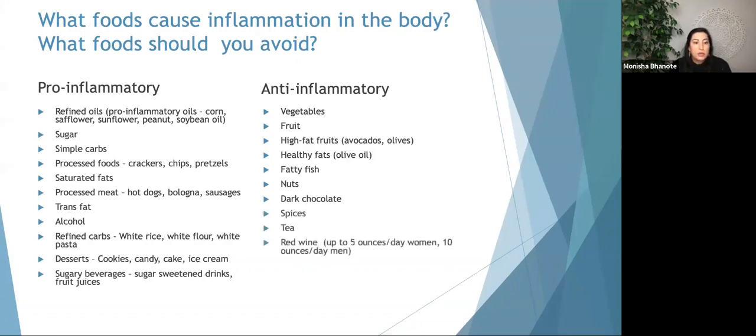Spices, tea, red wine, up to 5 ounces per day for women, 10 ounces a day for men. So it looks like we actually have a lot we can eat.